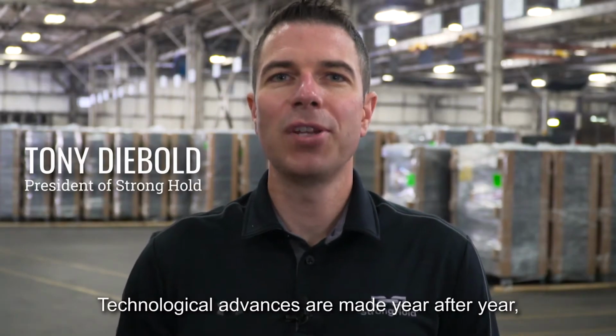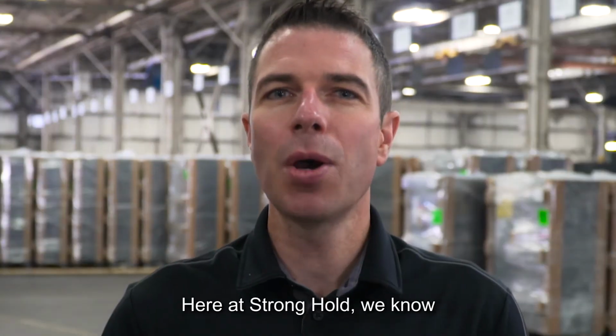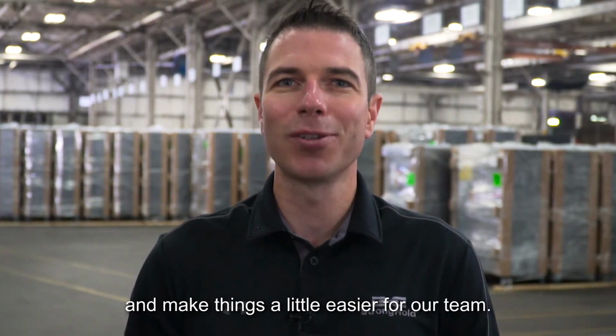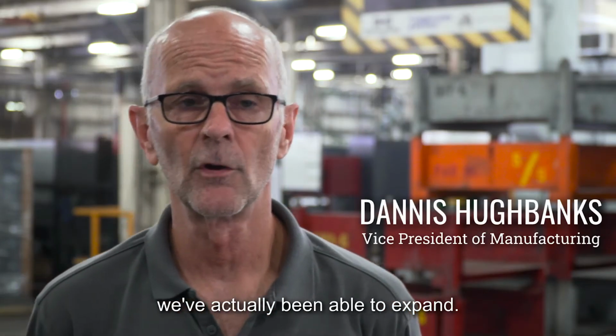Technological advances are made year after year, but many still consider automation to be a threat to manufacturing and its workforce. Here at Stronghold, we know how important it is to invest in the future. By implementing new technology, we're able to improve our processes and make things a little easier for our team. The more automation we've brought into our processes, we've actually been able to expand.